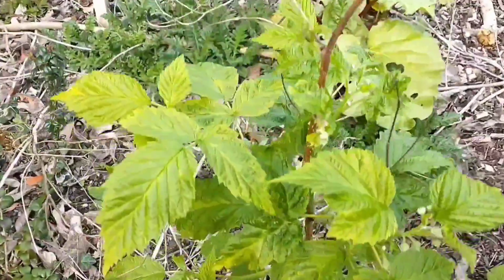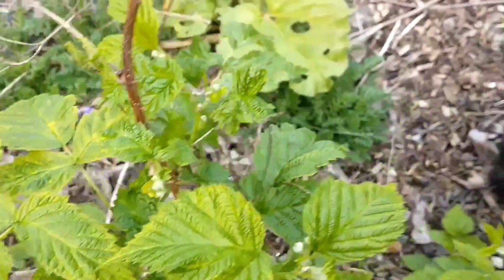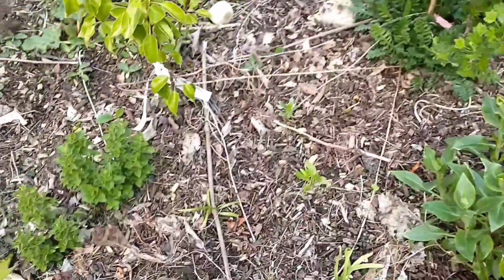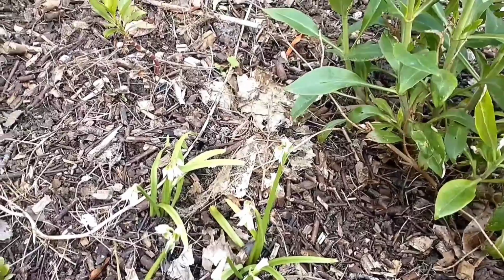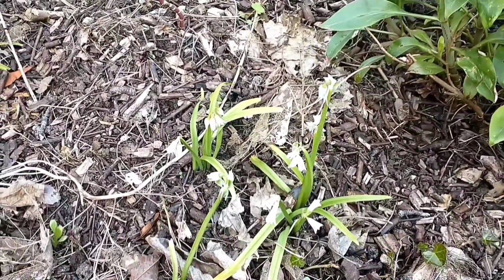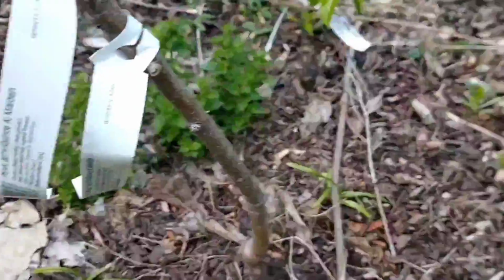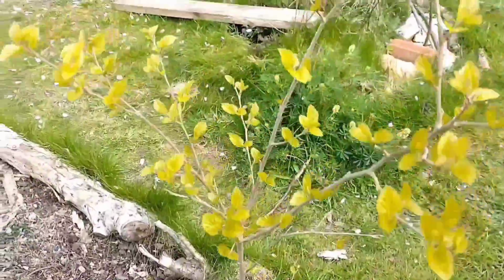These are golden raspberries. They're supposed to be for autumn, but some of them are going to fruit this summer. Been busy transplanting ground covers of red valerian and three-cornered leek, and we've got oregano and many other herbs. Mulberry coming into leaf.